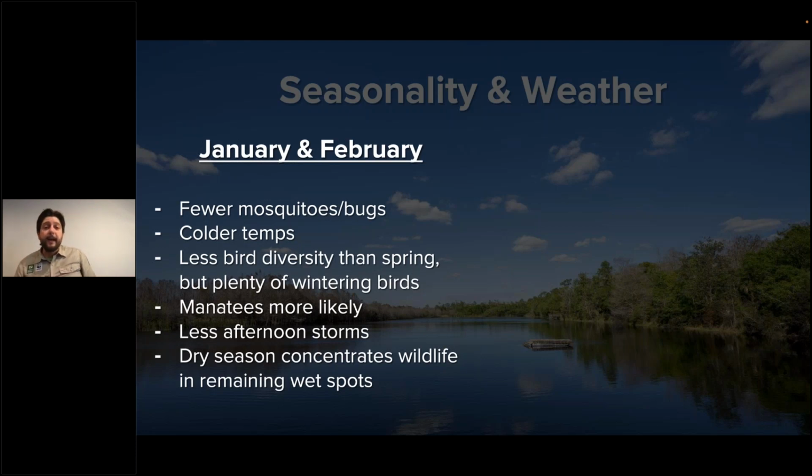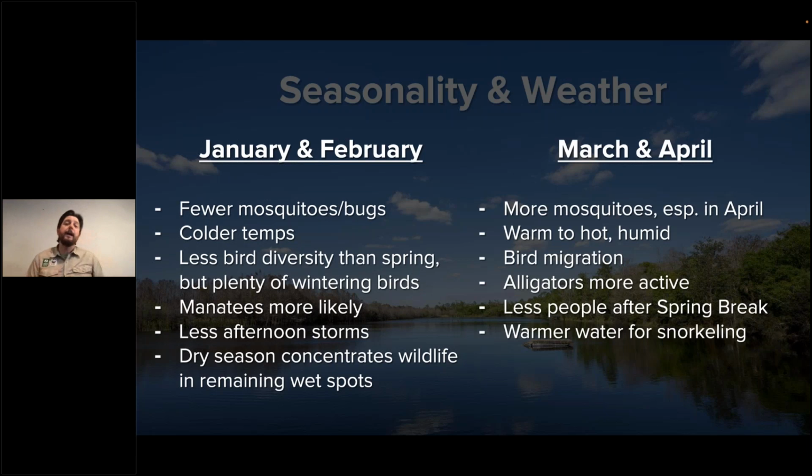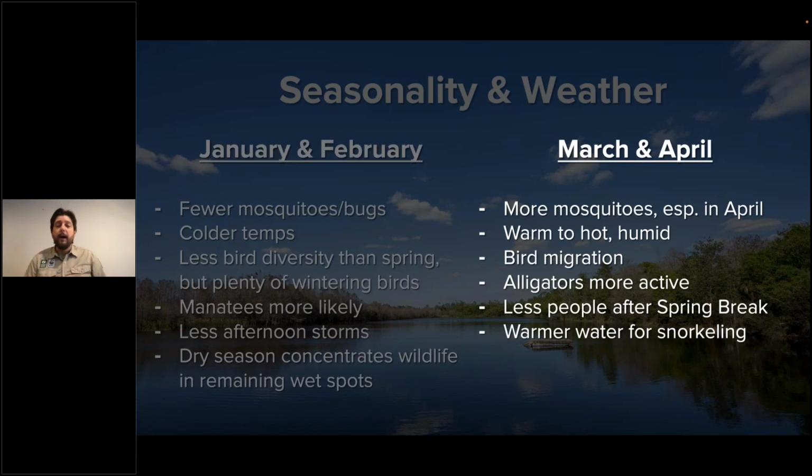Now, that being said, March and April are some great times to visit South Florida as well. There can be more mosquitoes, more bugs in general, especially in April, depending on what the rain conditions have been doing. But in general, it's never as bad as you would expect for being in a swampy area. We skirt around some of those more concentrated spots where the mosquitoes hang out. And certainly we're not there in the heat of the summer, which is where it gets at its worst. So while it's more, it's not a lot.